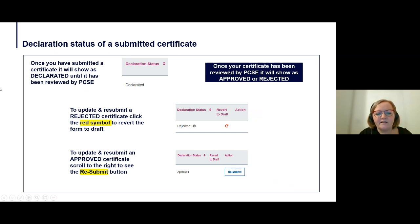So if a certificate has been rejected because of some sort of issue or discrepancy, then when you go to resolve that and resubmit it, the first thing you need to do is again scroll along with the scroll bar and you'll see this revert to draft option. And there's a little red symbol just underneath the revert to draft option. When you click on that, that takes you back to a draft and you can then edit and go on to resubmit your rejected certificate.